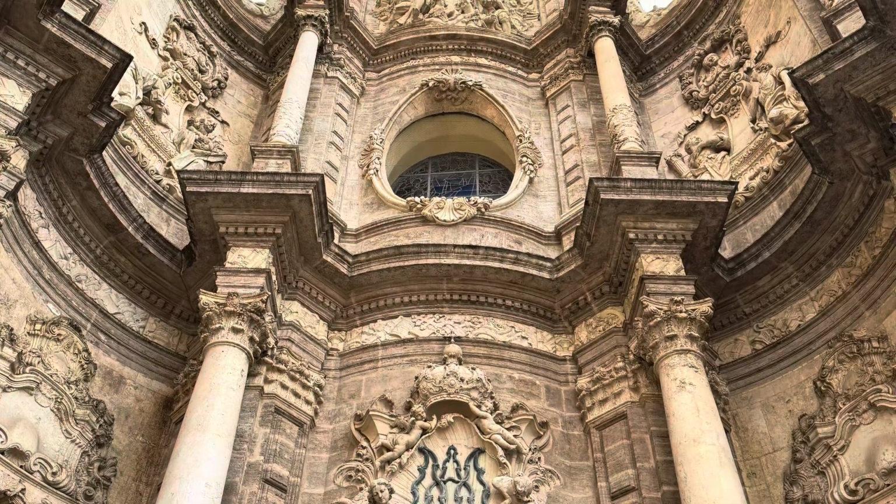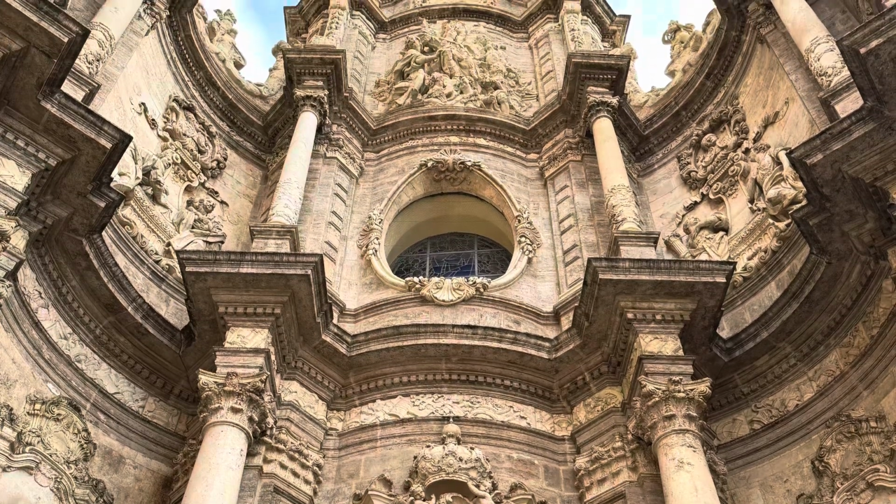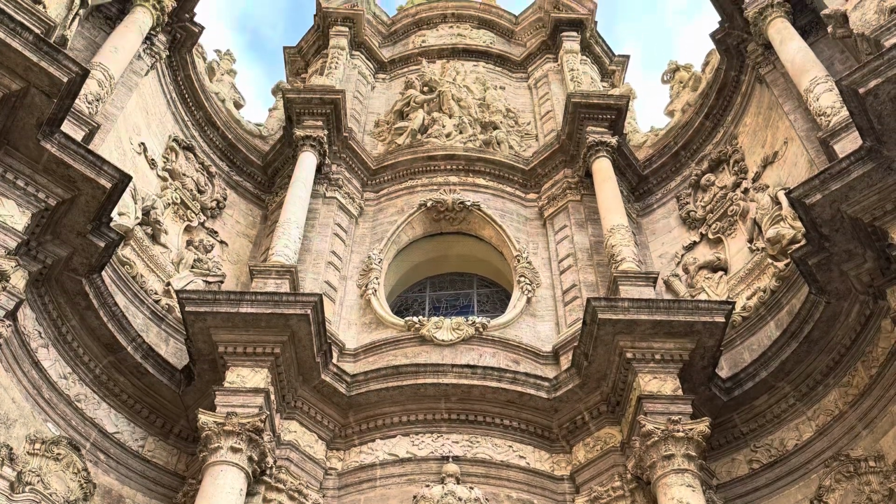Even if you don't want to go inside, you can go up the tower or just look around the outside. It's got some magnificent architecture.